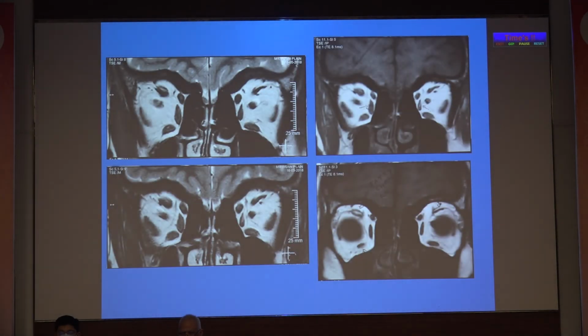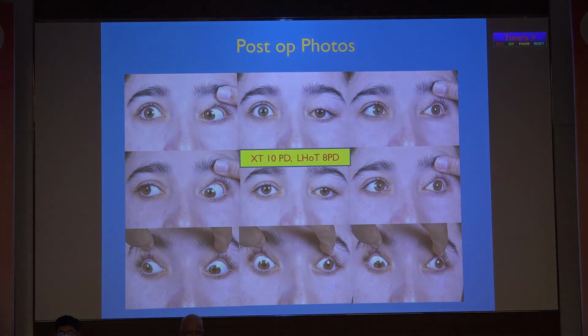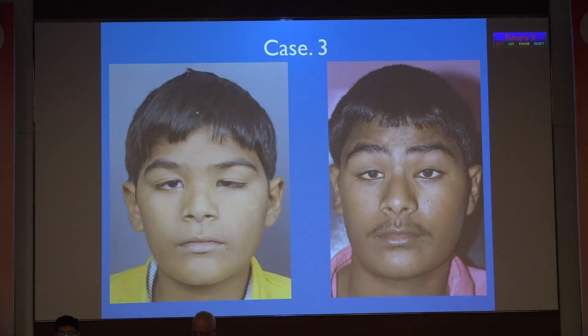But you can see these hypoplastic muscles on both sides, especially the superior rectus you see on the left side, and also oculomotor nerve abnormality. And we did the inferior rectus and the medial rectus. It was super tight. We relaxed that, and then you can see she's not bad again. She's happy with the outcome, but still she has a little bit of abnormal head posture, and she's doing well.